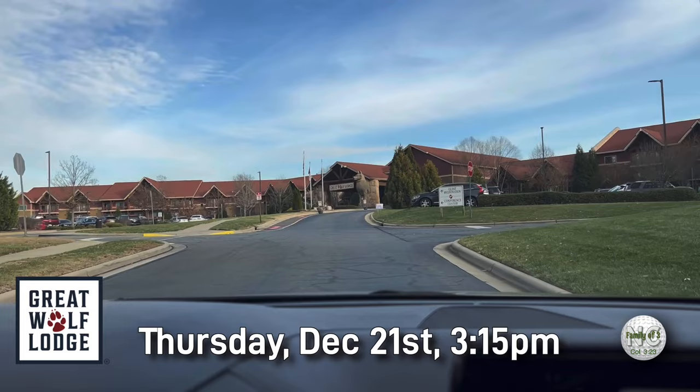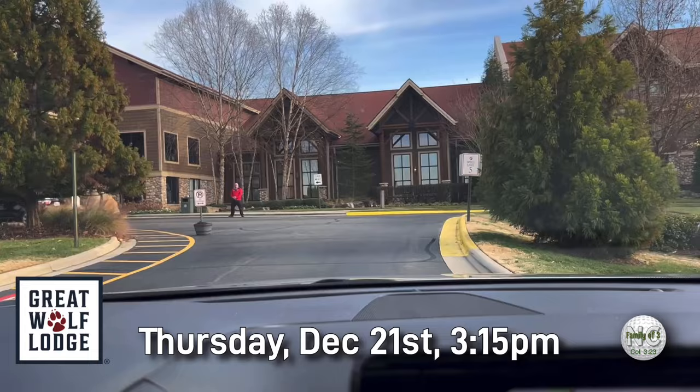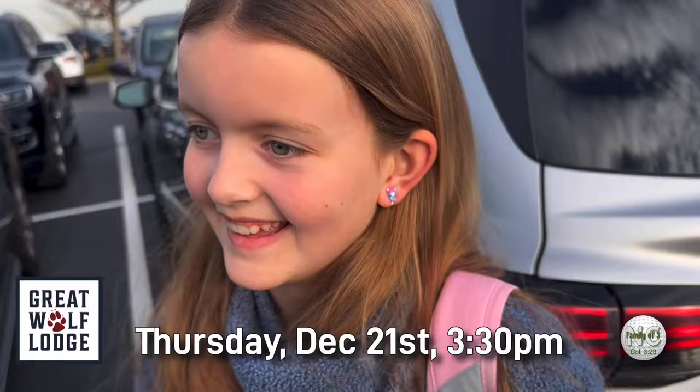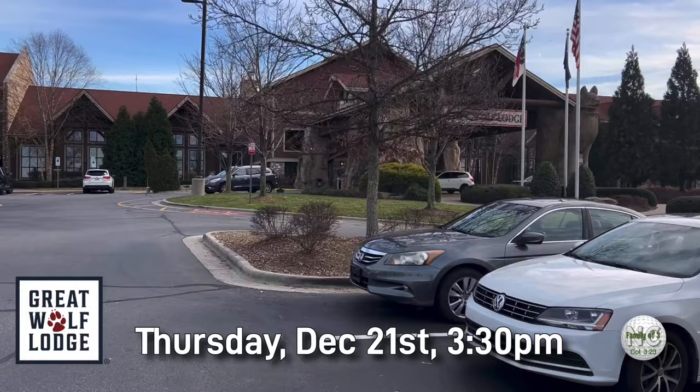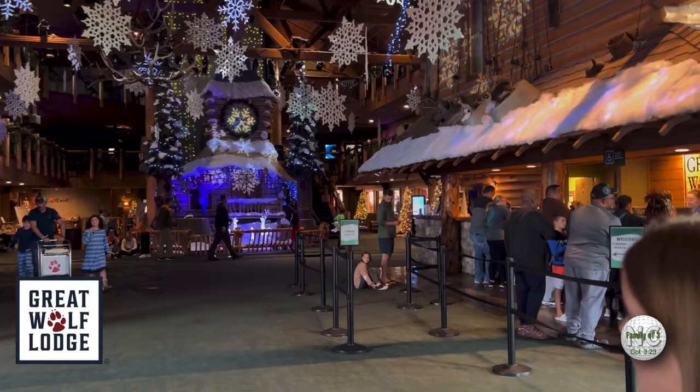Guest registration. I guess that's where we want to go, right? Okay, we want to come up here and register as a guest. Are you excited? Yes. You are? Okay folks, we're walking up to the lodge now. This is where we'll check in and show you what it looks like inside in the lobby. Standard check-in.